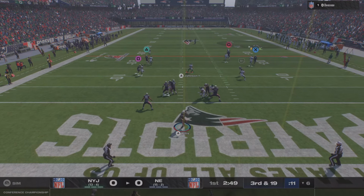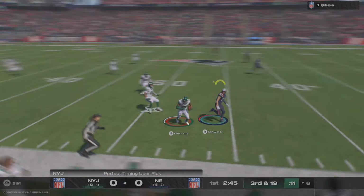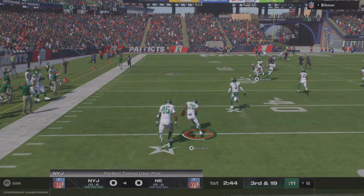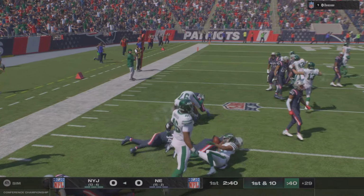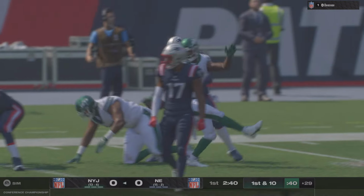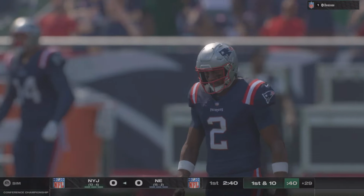Here's Willis. He's going to let this one go deep. His first throw of the game is going to be intercepted. Picked off by Cameron Kinchins. And he's going to give his offense a short field to work with as they look for their first points of the game.